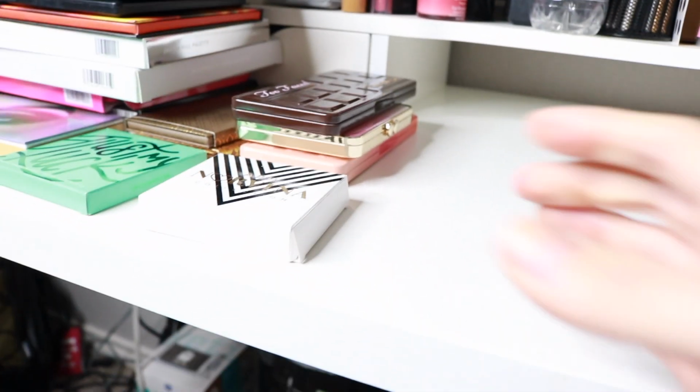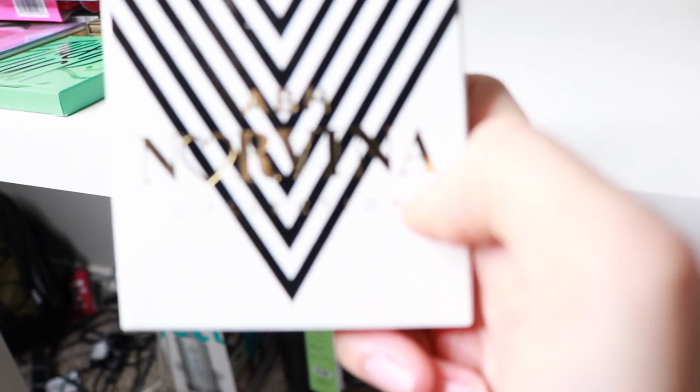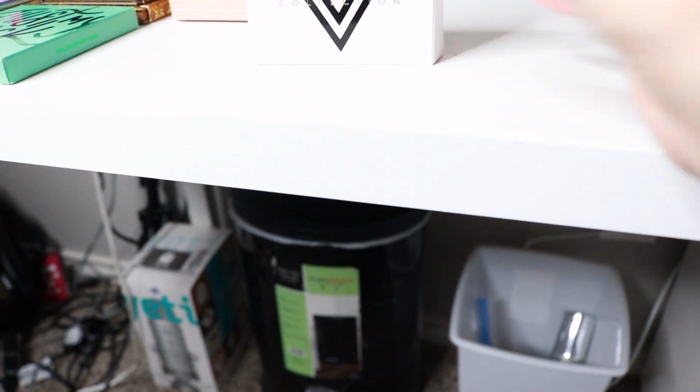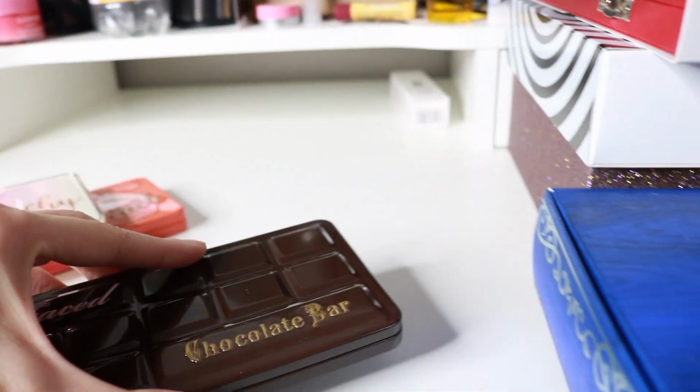Oh, this could have been included in the Anastasia pile. This is the Norvina collection. I don't know if I've used this on camera before, but I did use this on camera, I believe. I use this a lot for Valentine's Day. These palettes, like the shape of these palettes, I just love it. They're so cute.